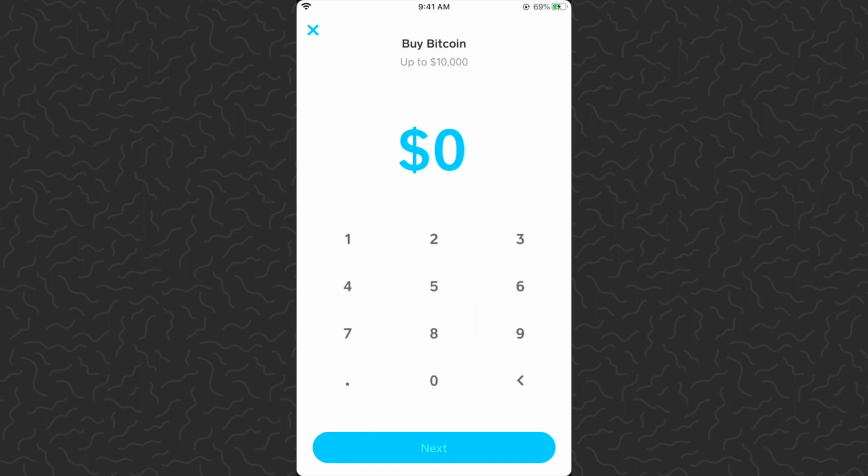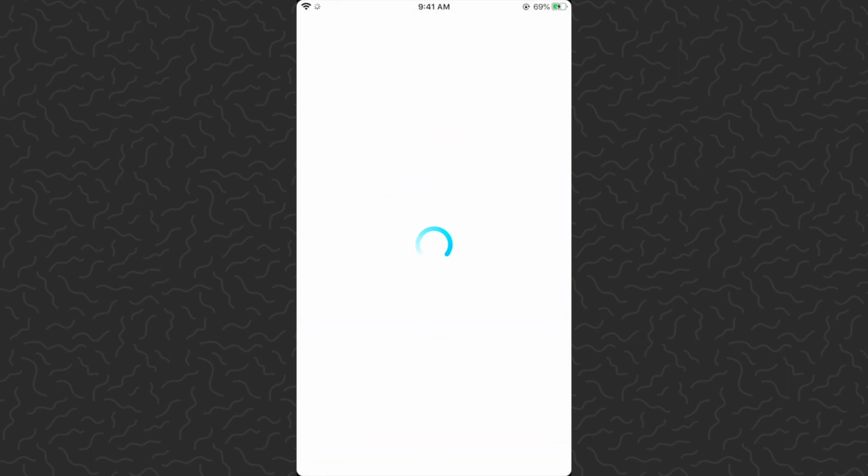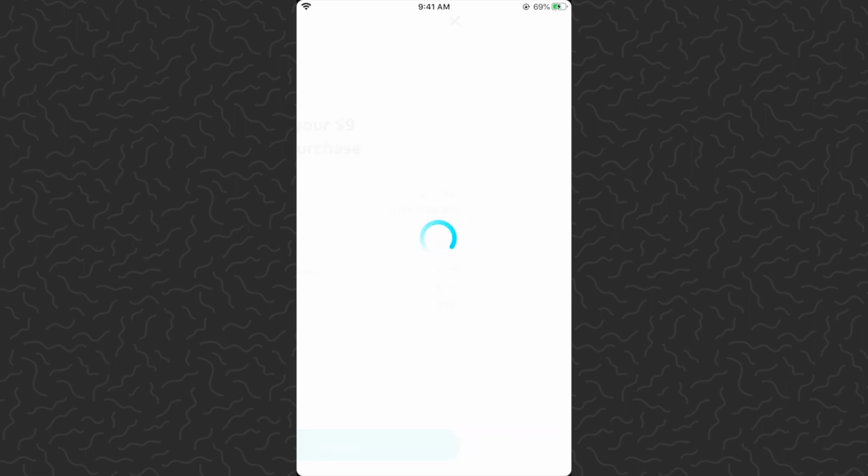Tap the dots to allow us to type in whatever amount we want. Type $9, tap next, scan my fingerprint. It's gonna bring up our order details, and there is a little bit of fees now, 28 cents. We're getting $8.72 worth of Bitcoin for $9. You hate to see it, but what are you gonna do? You're gonna tap confirm. Just like that, we've got a little more Bitcoin.